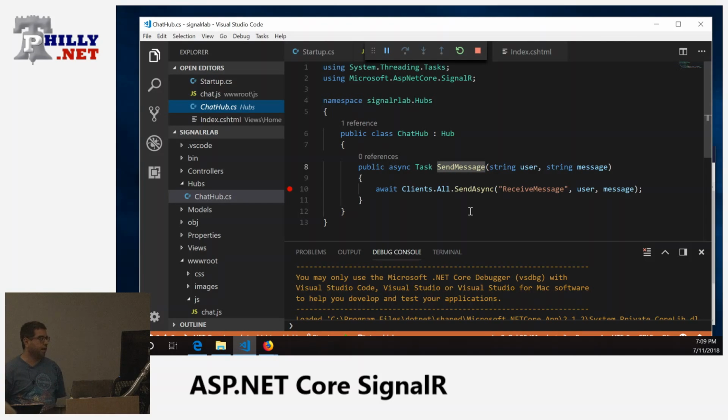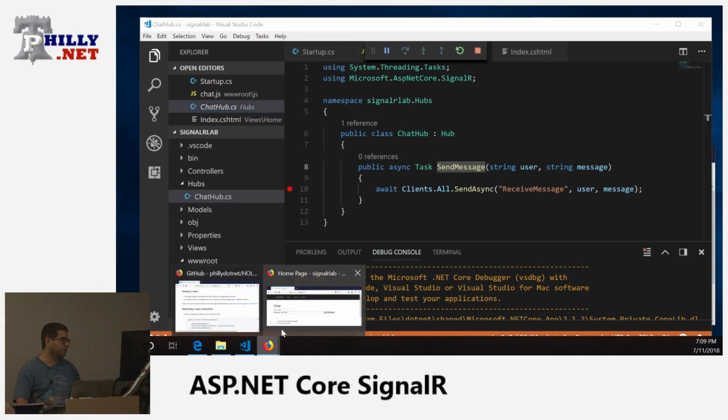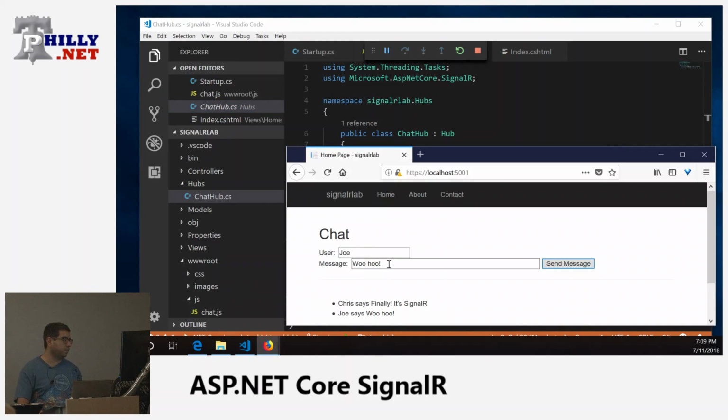So you go to the chat hub and maybe set a breakpoint on the single line of code, because then you can convince yourself that this is all actually working.